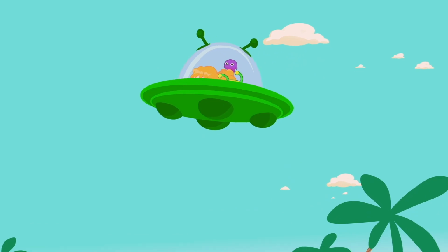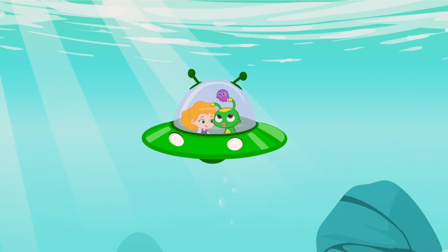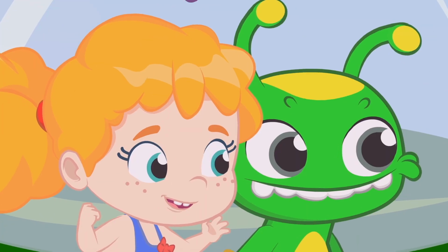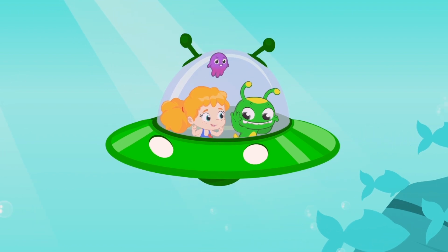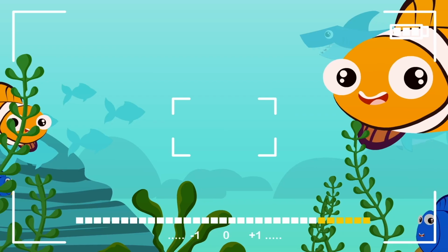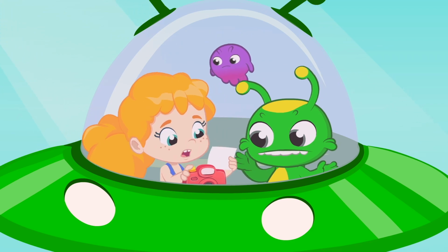Seems in control. Oh, thank God, the spacecraft works like a submarine. The seafloor is beautiful. Children, what was that? What is it? What is it? A mermaid!